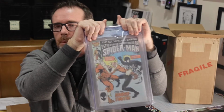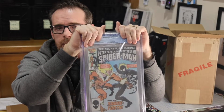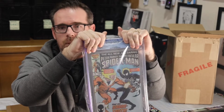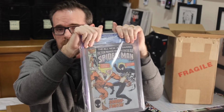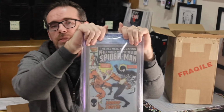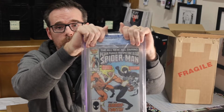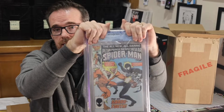I probably overpaid at the time, but I take that risk with Mile High trying to get a book in near mint because I feel like it has a potential to be pressed and cleaned and get that grade bump into a 9.6, 9.8 if possible. But I thought that even just raw, this book looked like a 9.4. So let's see what this book got after pressing and cleaning. 9.2.